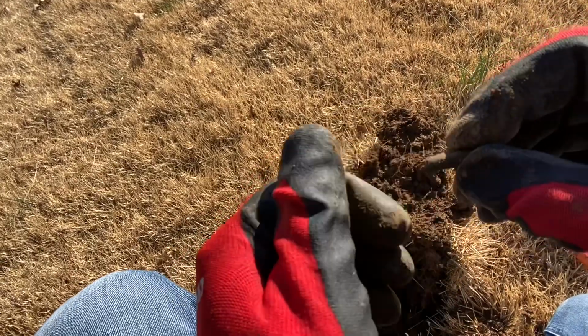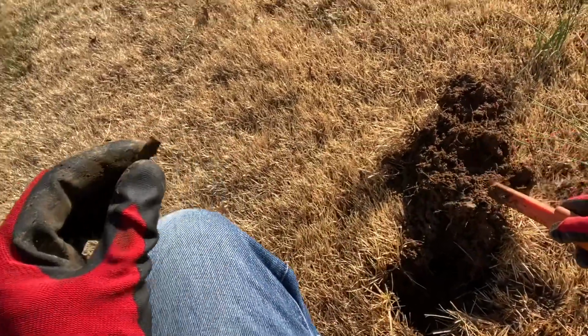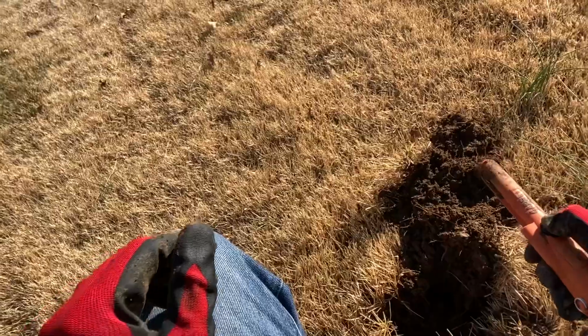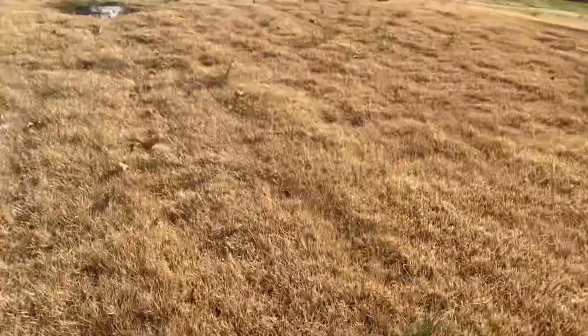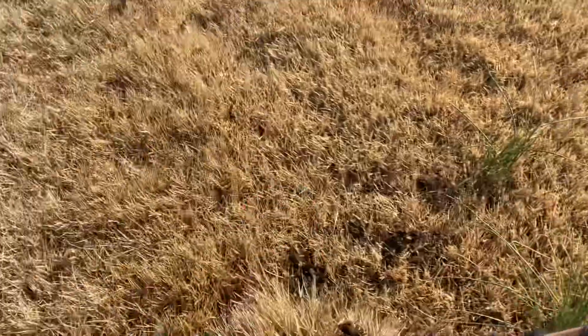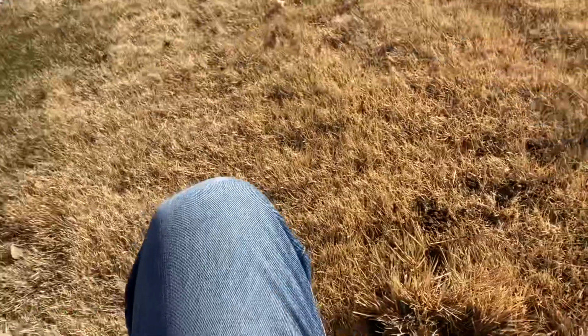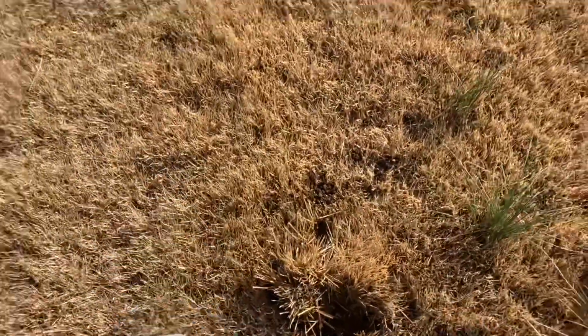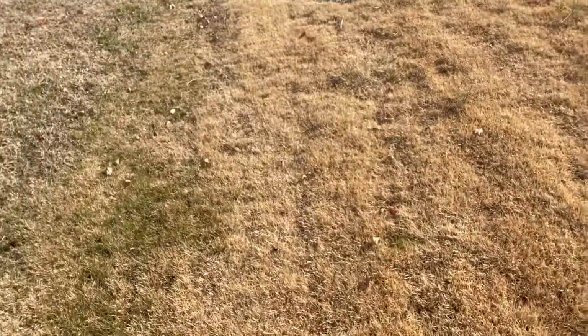Yeah, I'm not too impressed with whatever that is. It's a piece of lead. Cut piece of lead. Roll this back in there. Oh, there's a little dirt left here. That sounded like a good target. At least it wasn't a big old giant piece of trash.